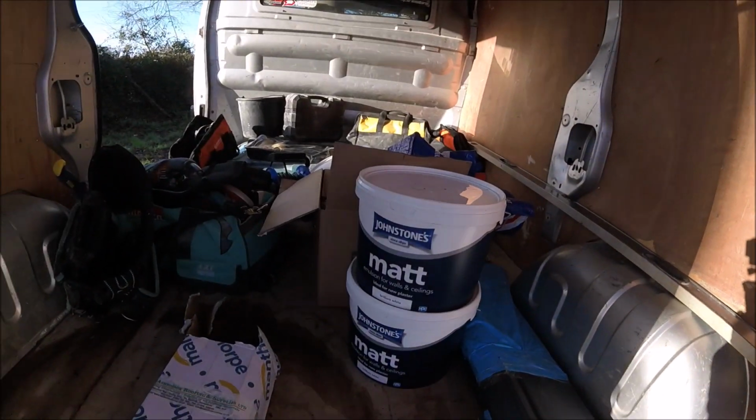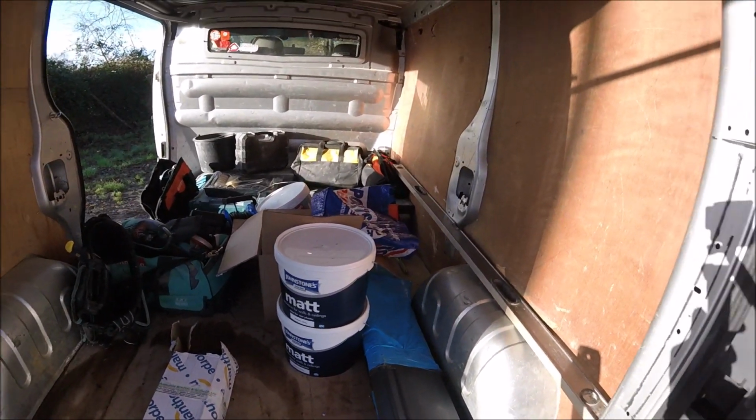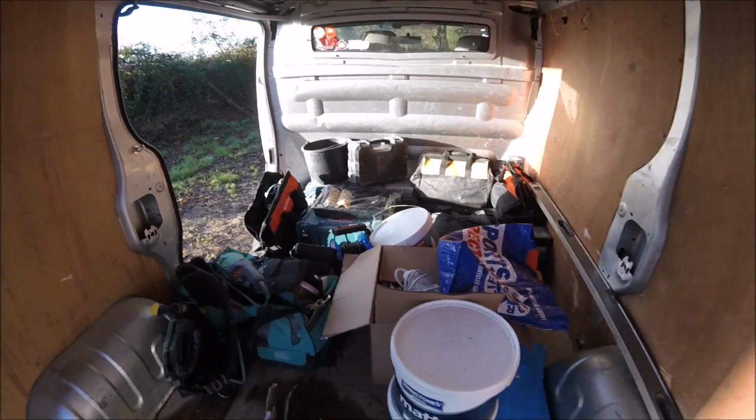Bought a bit of emulsion over with me because that was cheap from B&M, so that's just going to be used as a mist coat. And then we got a whole box of goodies in there which we'll go through in a minute.